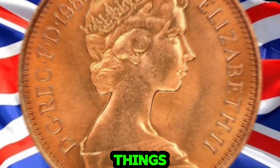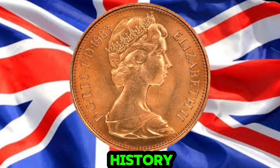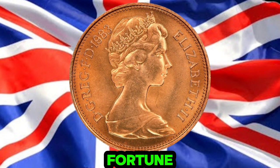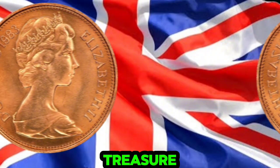So, to wrap things up, the 1983 2 New Pence coin is not just a piece of history, it could also be your ticket to a fortune. With a little luck and a keen eye for detail, you might just have a hidden treasure in your collection.